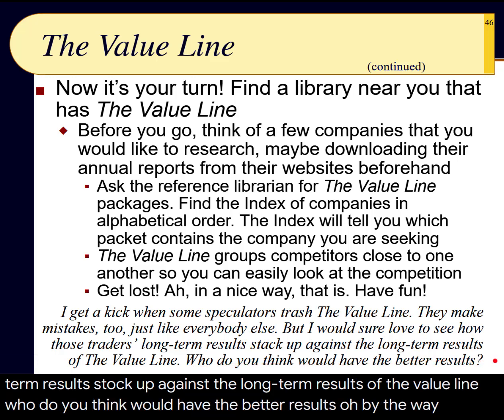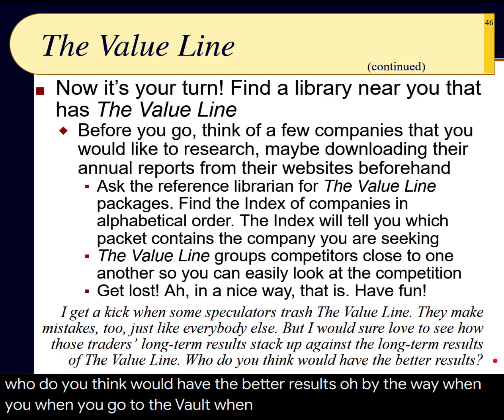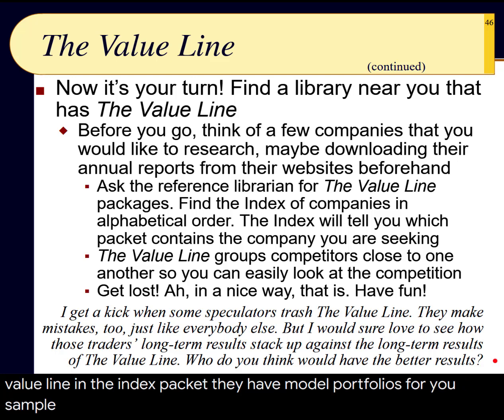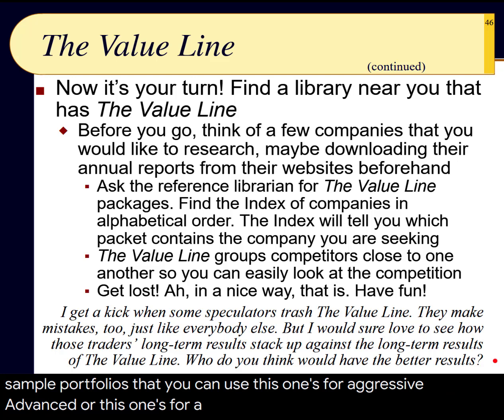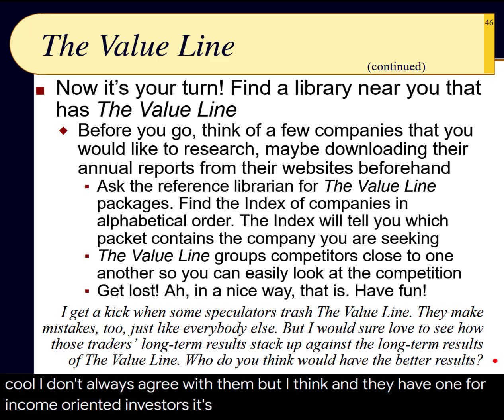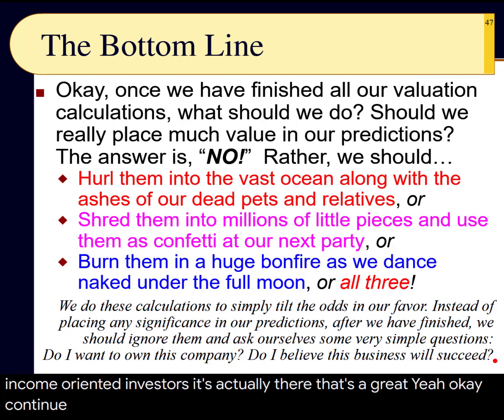Oh, by the way, when you go to the library and look at the Value Line, in the index packet, they have model portfolios for you. Sample portfolios that you can use. This one's for an aggressive investor. This one's for a conservative investor. It's actually very cool. I don't always agree with them, but they have one for income-oriented investors. It's a great resource. It's been around for decades.